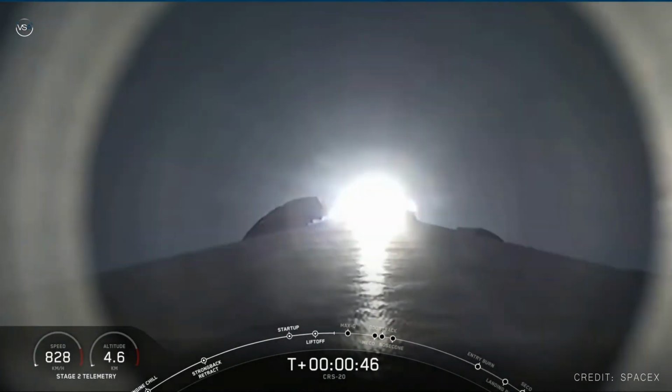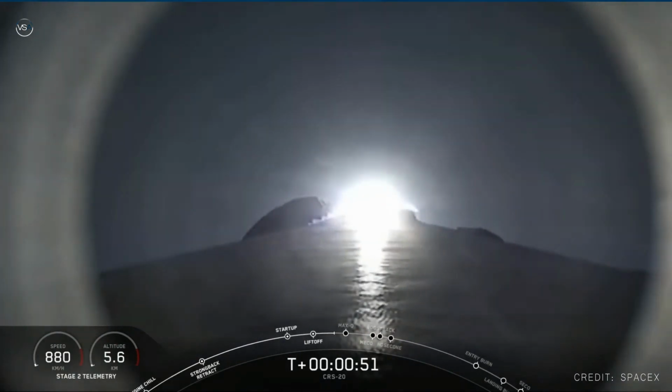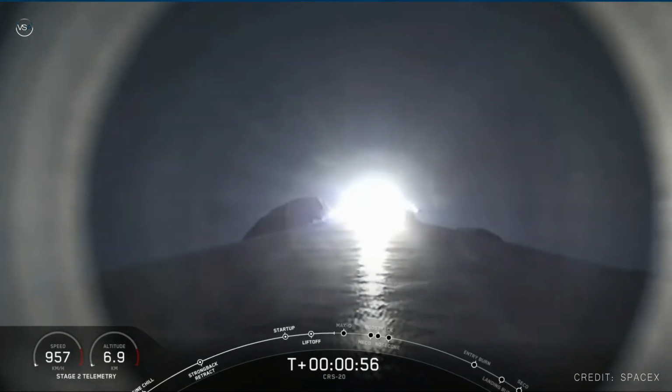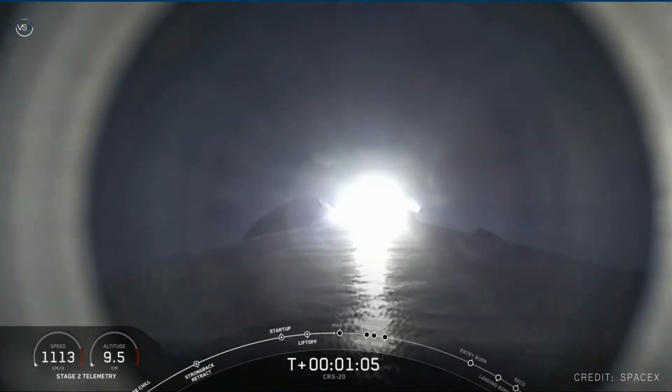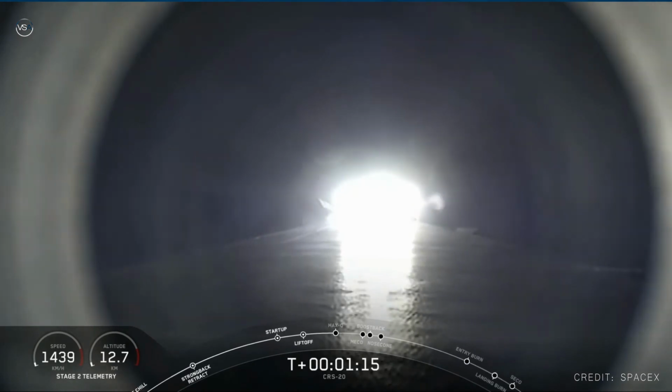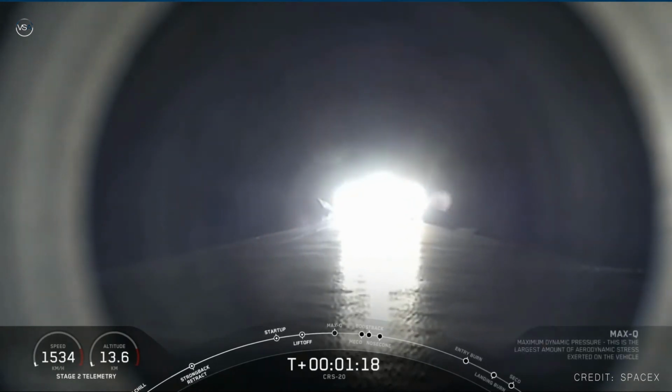Power and telemetry nominal. At T plus 45 seconds, Falcon 9 has cleared the towers, and the final Dragon 1 flight is underway. Everything looking nominal. Falcon 9 first stage is supersonic. We heard the call out that the vehicle is supersonic. Vehicle is experiencing maximum dynamic pressure. There we heard the call out for max Q.